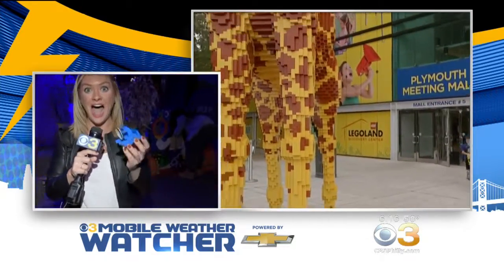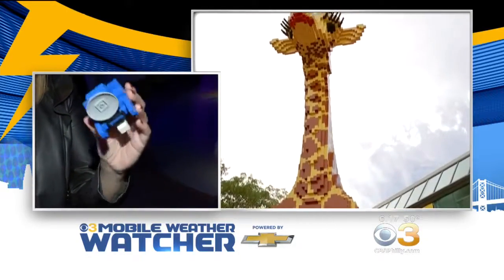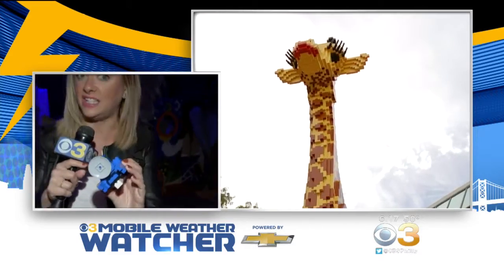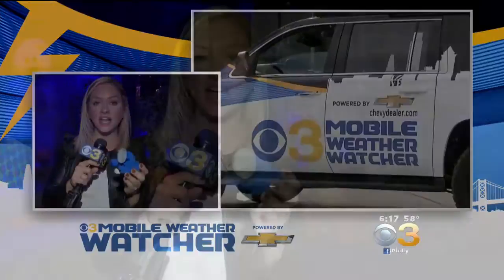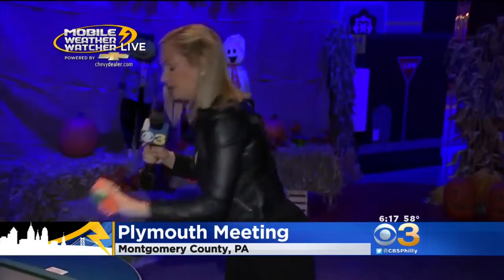As you can tell, I am an expert Lego builder, hence the missing wheels. There's no windshield, but I got the satellite dish on there. And I think I got the blue and white mobile weather watcher theme going on right now. So I think, though, most of the kids around here have much better Lego building skills than I do, because this actually looks like a pumpkin, whereas my mobile weather watcher is a little bit sad. But regardless, it's still fun, and I'm still having a great time as an adult kid here at Legoland.